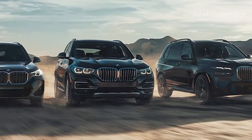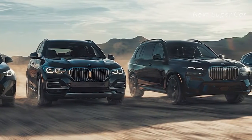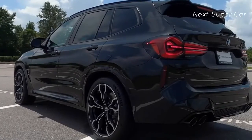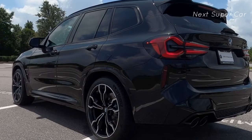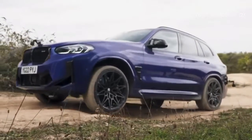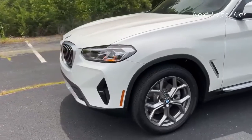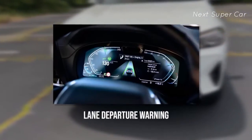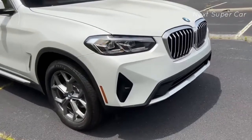Safety remains a paramount concern for BMW across its vehicle lineup, and the 2024 X3 is no exception. The SUV boasts an extensive array of advanced driver assistance systems designed to prevent accidents and reduce the impact of potential collisions. Standard safety features encompass forward collision warning with automatic emergency braking, lane departure warning, blind spot monitoring, and rear cross-traffic alert, in addition to adaptive safety measures.